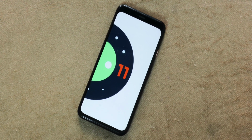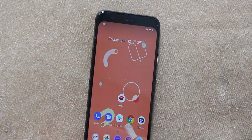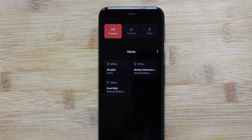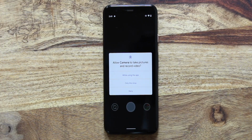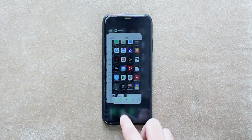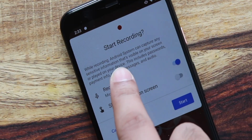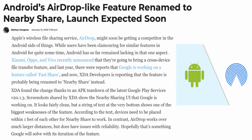Anyway, all things said and done, here's what I think about Android 11. I like the new features it brings. I like the notification changes, the home control in the power menu, privacy-centric features, and the other changes. Having said that, I would pick iOS's gesture implementation over Android 11's any day. The native screen recorder not having internal audio recording is weird, and the much rumored AirDrop-like feature isn't live yet.